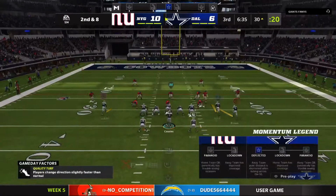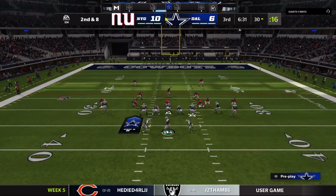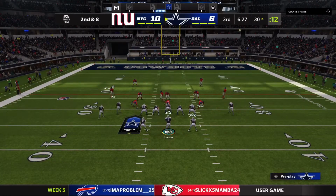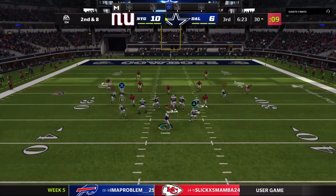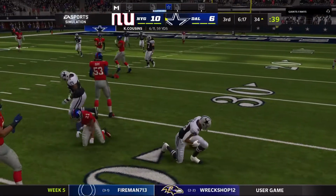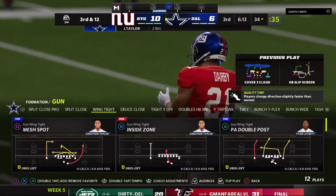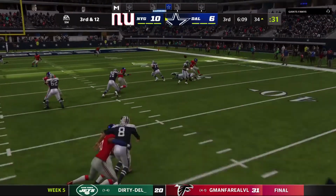The last run got a couple. Here's 2nd and 8. Now Cousins. To the right side, complete to Taylor. And he will lose yardage back to the 34-yard line. Chalk that up as a 4-yard loss. And now it's 3rd down.